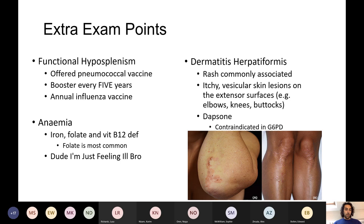And then also anemia. So they can get any sort of anemia, with deficiencies in iron, folate, and vitamin B12, but folate is the most common. And "dude, I'm just feeling ill, bro" is a way to remember which is absorbed in which part. Duodenum is iron, so "dude, I'm"; jejunum is folate, "just feeling"; and "ill, bro" is ileum, B12. I found that quite helpful in remembering where each one is absorbed.